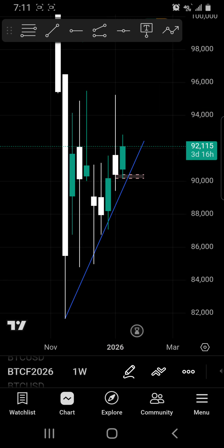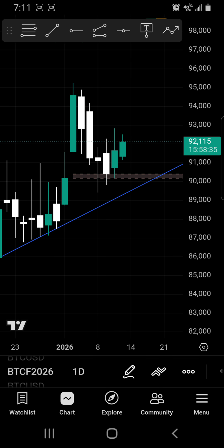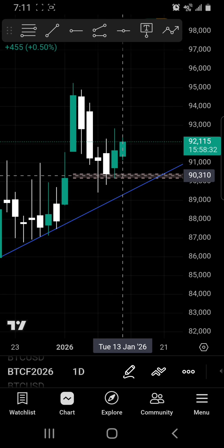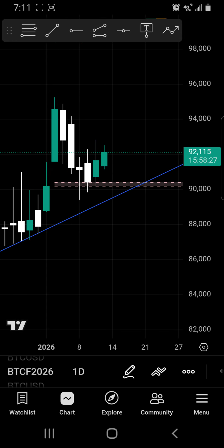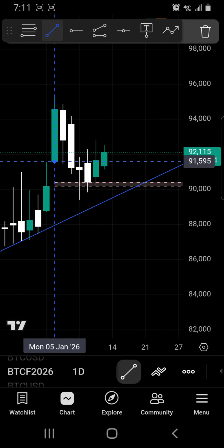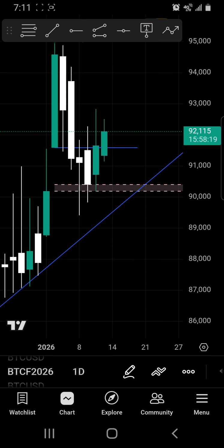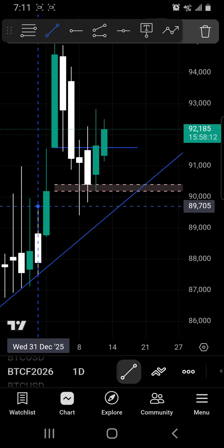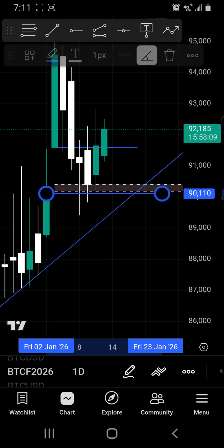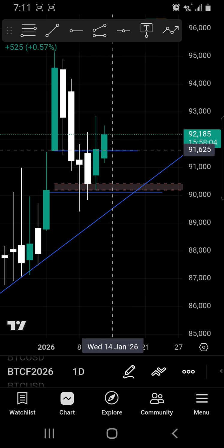So let's go to the daily. If we go to the daily now, you can see clearly that this small little portion will leave on the weekly. So this is the gap here. I told you guys that if BTC, we are buying it at 90k here, but if we trade and close above this support area here, this fair value gap, if it closes above here, we are going to buy it again.